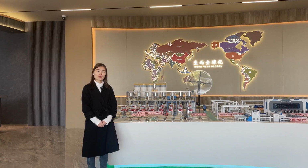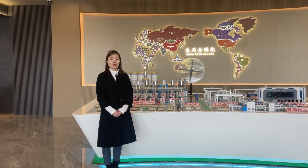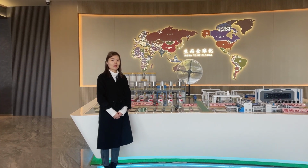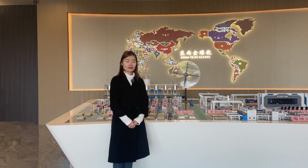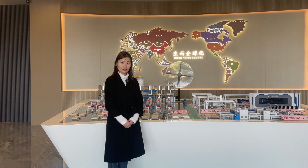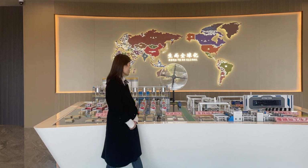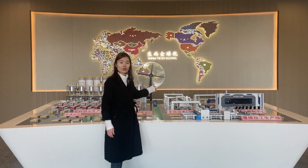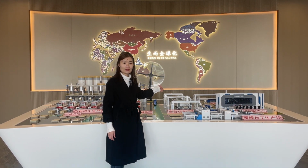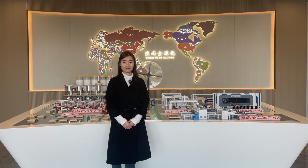This is our factory workshop model. Our factory covers 120,000 square meters, has more than 500 workers, and we have more than 80 production lines for door skin, door frame, and door architrave. At present, we also have 5 auto production lines. One day can produce 2,000 WPC doors. It's a big and professional WPC manufacturer.